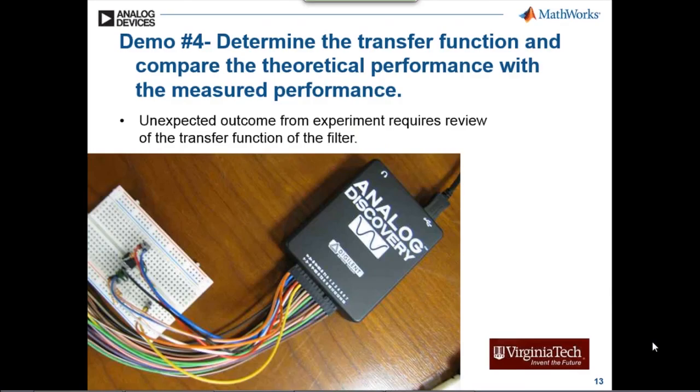In this experiment, what we ask the students to do is develop a transfer function for a second-order filter, an active filter, and compare the theoretical performance of the filter with the measured performance. This is a design experiment, so the students actually have to design the second-order filter around a center frequency. And we also intentionally make the experiment not work exactly properly so that they have a chance to try to understand how some of the filter design specifications impacted the outcome that they see.